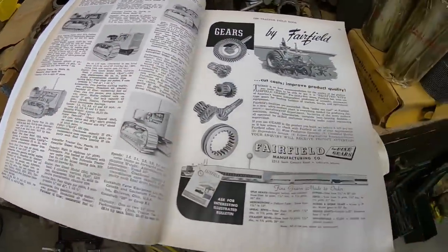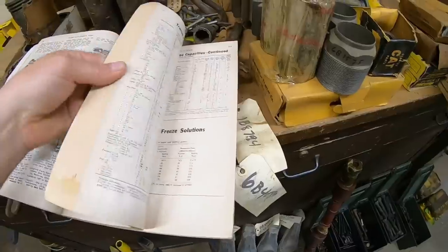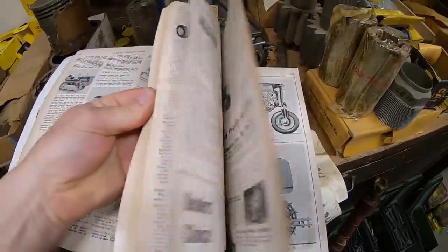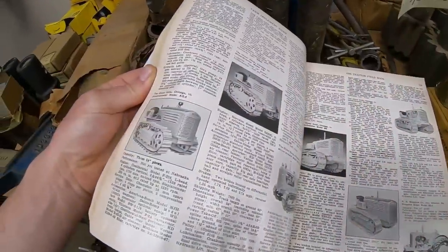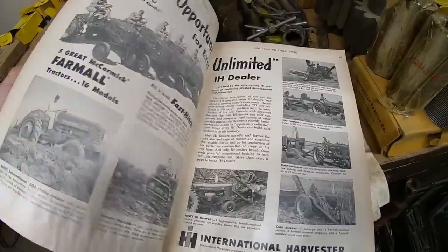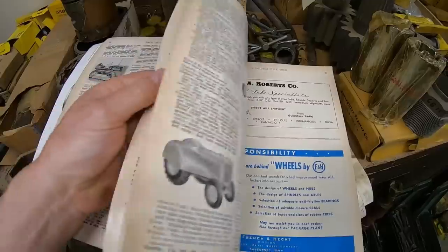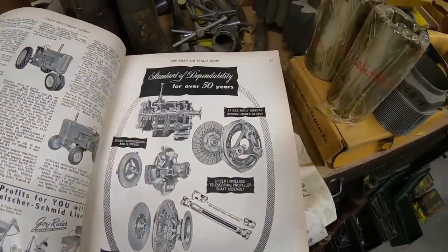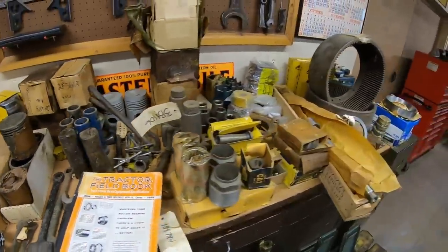D4, D6, D9. We've got all kinds of aftermarket suppliers, wheel tractors, cutaways, full specs, garden tractors, lawn mowers, Cletrac crawlers. There's Internationals in here. There's Fords. There's Minneapolis-Moline. It's really something. Oh man. Good stuff.